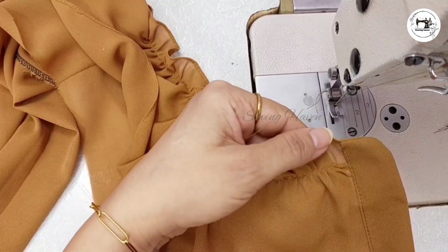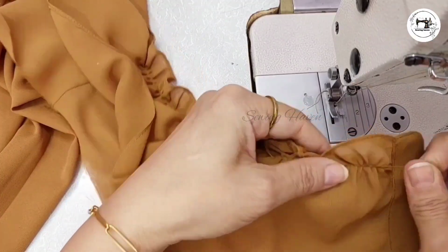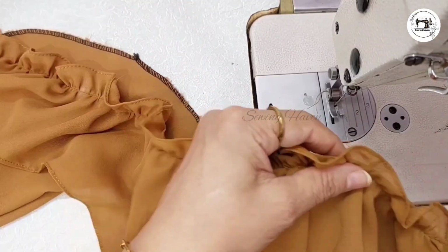Now you can go ahead and remove the long gathering stitch, the one you previously used to create the ruffles around the neckline.